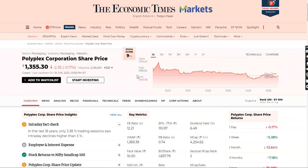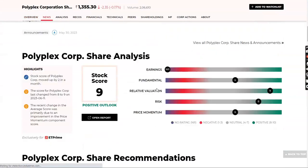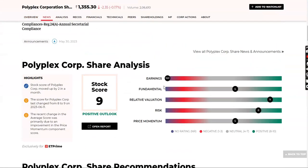Now let's look into the fundamentals score for this stock. It is 9 out of 10. And if we look into the earnings, the data is not specified. Fundamentally, the stock has been given a score of 6 and the relative valuation is 9. The risk is 8 and price momentum is 6.